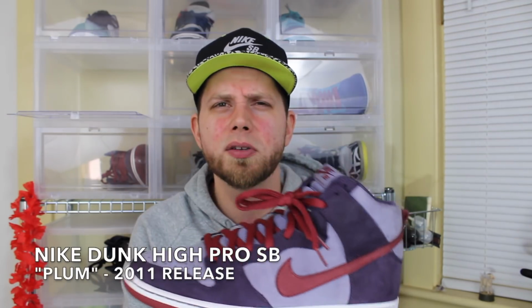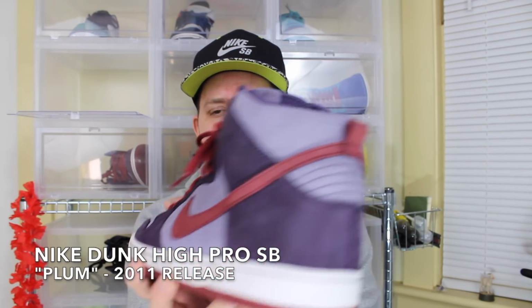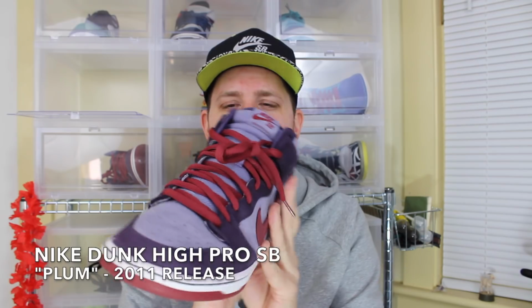This next shoe I actually got from a consignment shop when I was living in Ohio. This is a 2011 release. It's a retro high based on an early 2000s Dunk Low called Plum. The materials on this are all nubuck. I love nubuck. Really hard to keep clean, but really, really comfortable. Nike Dunk High Pro SB Plum. This next one is actually one of my favorites, mainly because it's just so slept on.